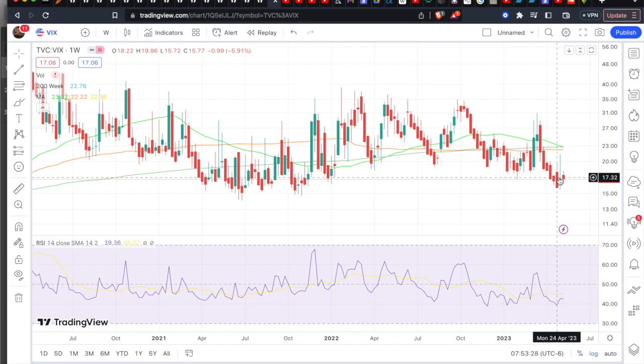If I'm holding VIX call options that expire in September, we're hearing that the United States is going to run out of spending power on June 1st. What do you think is going to happen to those VIX calls before September? Probably going to be a pretty basic, obvious trade.